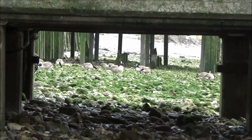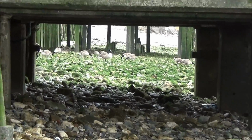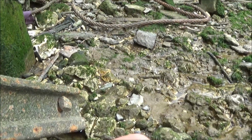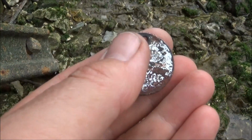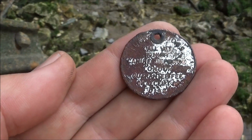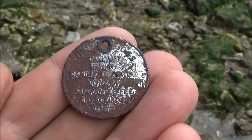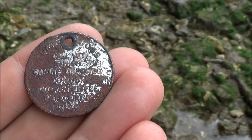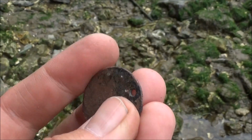After my excited reaction of finding the round tag, I went home and didn't waste any time cleaning it up to see what it said on it. And so on this side here, it says round the edges, the Lucky Dogs Club. Call vet if hurt. Canine Defence, London, guaranteed fee on receipt of disc. And so I thought, okay, it's got to be a dog tag.